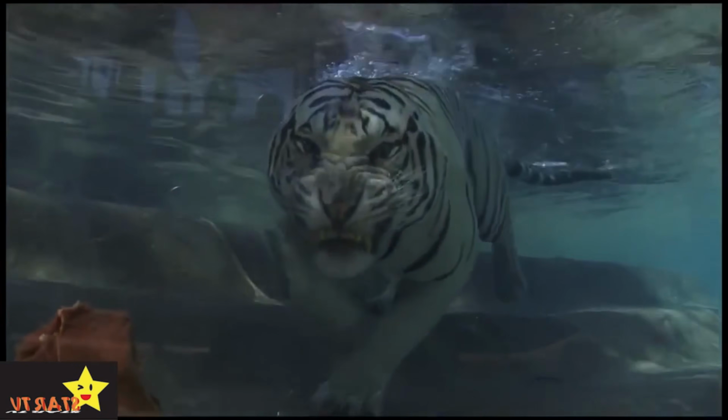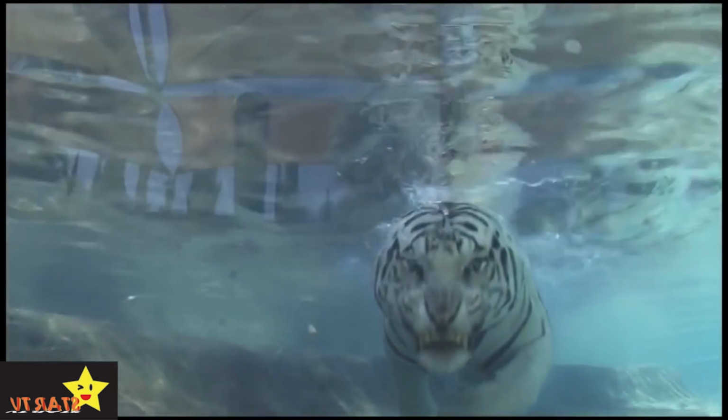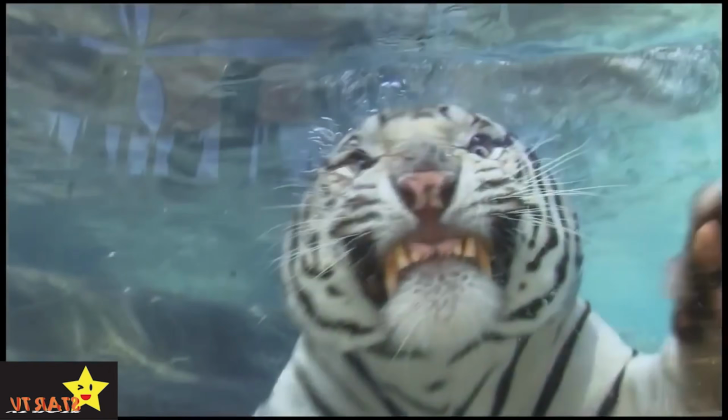All mammals are capable of swimming underwater. This tiger has no problem swimming underwater because the mammalian dive reflex causes it to hold its breath.